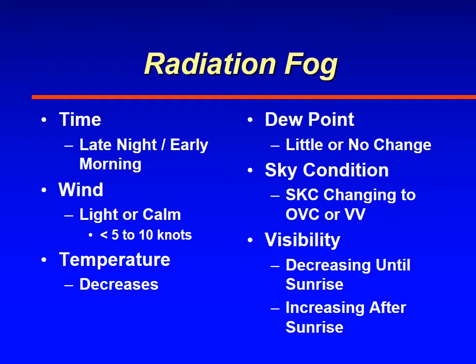For radiation fog, some of the things you look for in the METARs is the time of day. Typically, radiation fog happens late at night or early morning hours. Also, you're looking for winds that are light or calm, meaning winds that are less than 5 to 10 knots. They could be dead calm and anywhere up to 9 or 10 knots, and still radiation fog may form. Of course, temperature goes down to reach the dew point, so temperature is decreasing. The dew point really doesn't change a lot. It might change a degree or two.